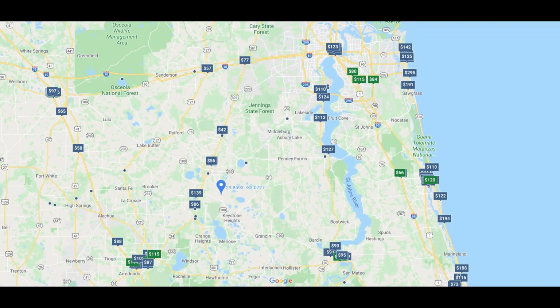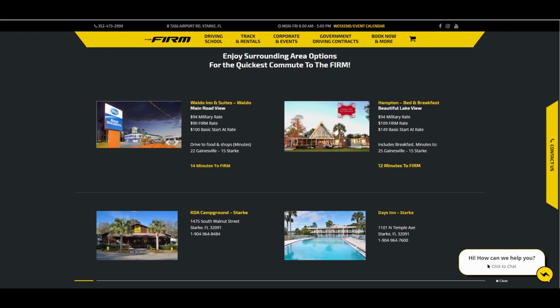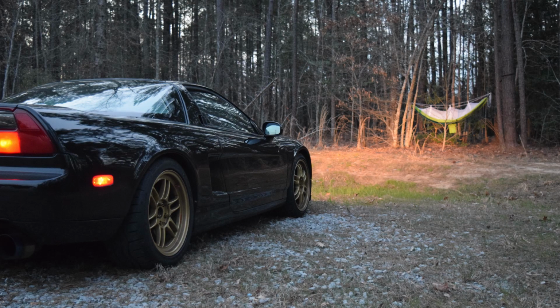There are lodging options in Starke and Waldo, each just 10 minutes from the track, but depending on your taste in hotels and motels, you might also consider a bed and breakfast or a larger property in Gainesville or Jacksonville. You can find other recommendations on the firm's website as well. Lastly, while it wasn't possible as of this video to camp in the facility for a number of reasons, if you prefer that option, there is a KOA site in Starke as well.